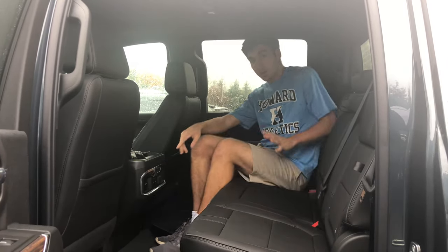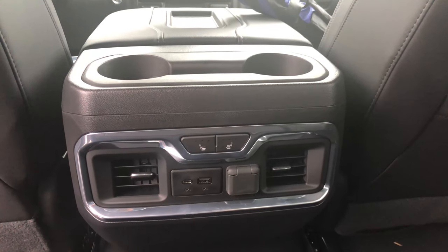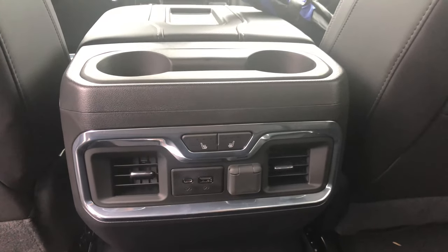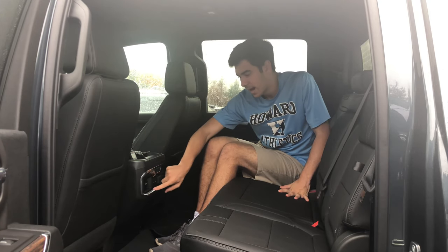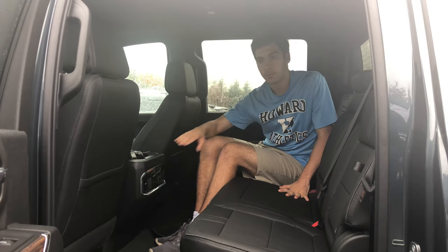Your outboard seats are heated. You have three levels of heating, and you have some nice connectivity back here as well. You have a USB-A, USB-C port, and you also have a cigarette lighter right here. Now, you also have two air vents back here, and then you also have this nice sort of metal outlining all of that. So it's a very nice thing to have. You also have two cup holders right here.